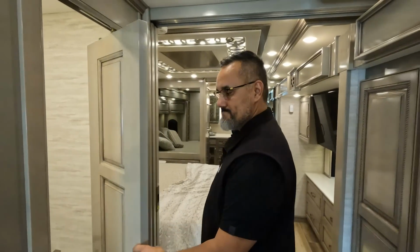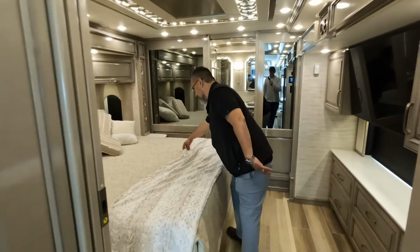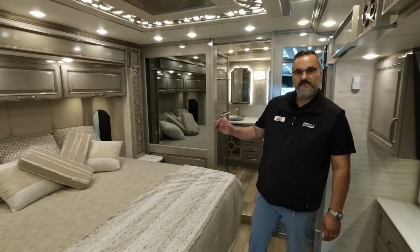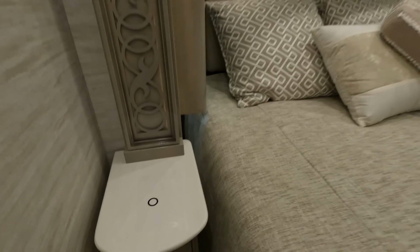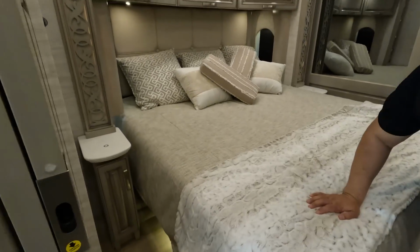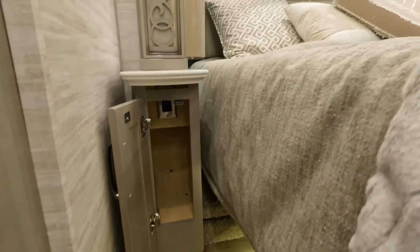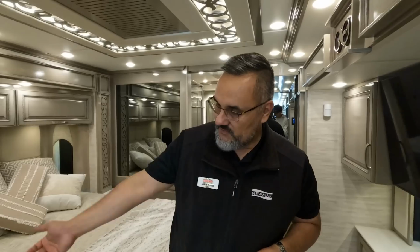Now coming back into the master suite here, we saw a little bit of the cameras, the bed. Now is this a king size bed, I believe? This is a king size bed. You're going to have wireless charging systems on both sides of the bed. One of the things that I like is just the smart engineering. If you look underneath here, Andrew, you can see they've got a little cutout here. So you plug in your wire, maybe to charge another appliance like an iPad. You can run the wires over the top and still close the door without smashing the wires.